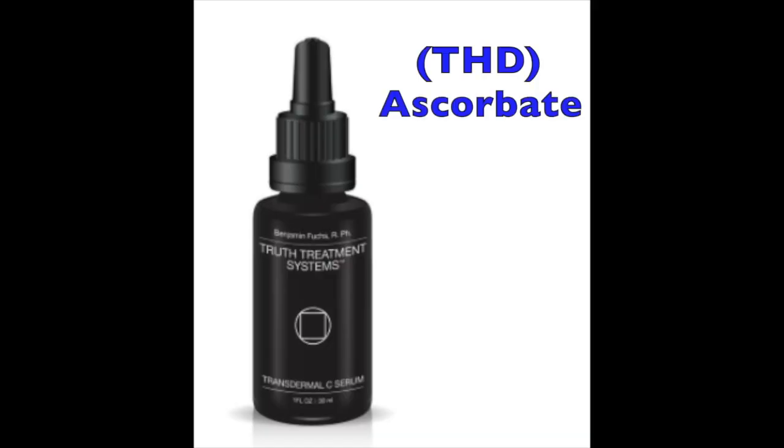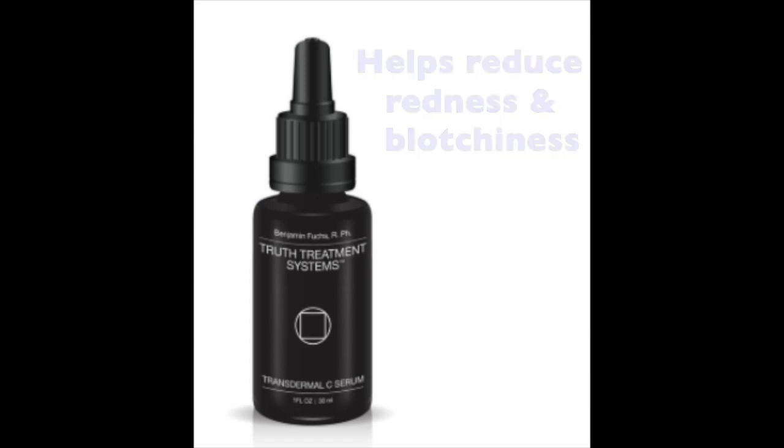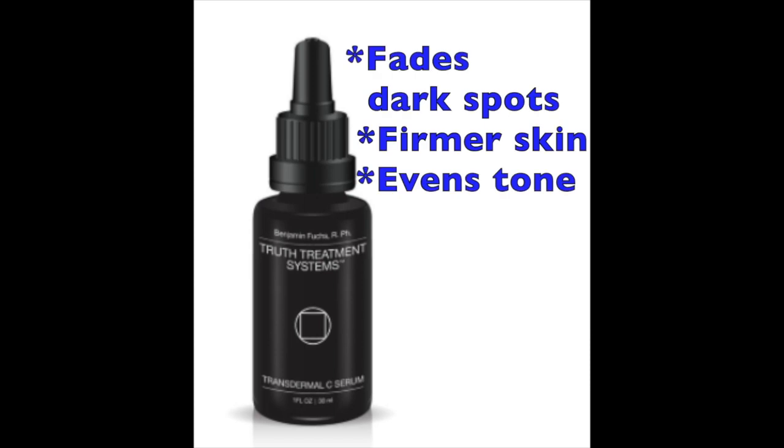The next product with THD in it that I would recommend, this one is my holy grail of all vitamin C products, and it's from Truth Treatments, and it is their Transdermal C Serum. This has an extremely high dose of stable THD, and it also has anti-inflammatory plant extracts and nutrients to help repair damaged skin, fade dark spots, and improve skin firmness and even tone. It is a little on the expensive side, but it's concentrated and you only need about 2 or 3 drops. You do not need very much at all, and it is highly potent.